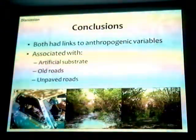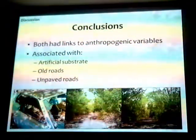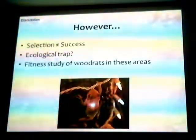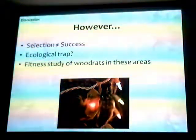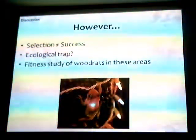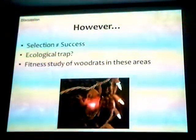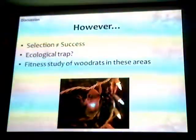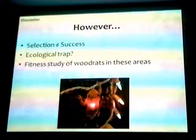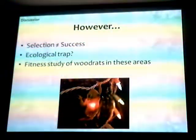But for my study, some conclusions: we did see some links to anthropogenic variables, and especially with artificial substrate, old roads, and to a lesser extent, unpaved roads. Some caveats to the study. I was looking at the distribution of occupancy. So it shows us where the wood rats are, but it doesn't necessarily say that wood rats are being successful in those areas. There's a study by Van Horn in the Journal of Mammalogy back in the 80s, and she pointed out that just because a species is dense in a particular area doesn't mean it's quality habitat. And that may be the case here. It's just part of the methods.